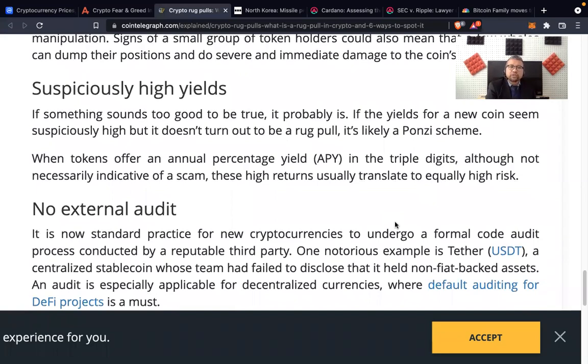Suspiciously high yields. If something sounds too good to be true, it probably is. If the yields for a new coin seem suspiciously high, but it doesn't turn out to be a rug pull, it's likely a Ponzi scheme. When tokens offer an annual percentage yield in the triple digits, although not necessarily indicative of a scam, these high returns usually translate to equally high risk.